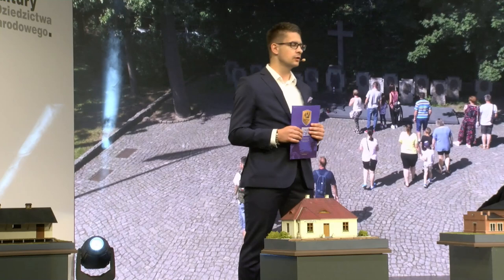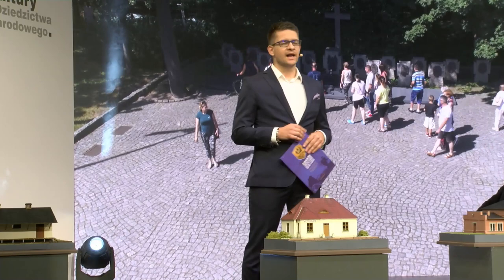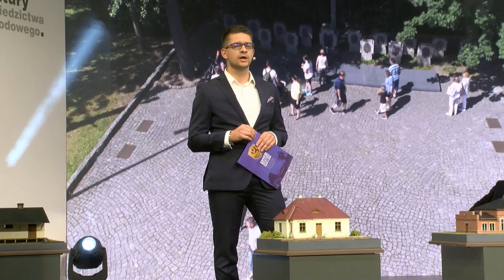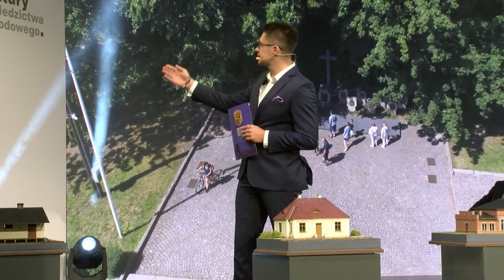We want the cemetery to ensure interaction, social interaction, culture and education with historic and patriotic events played out there. But equally so, we hope that this will be the site for state and military ceremonies. The cemetery, through its form and expression, is designed to underline the heroism and the sacrifice of Polish soldiers. There will be three functional zones.